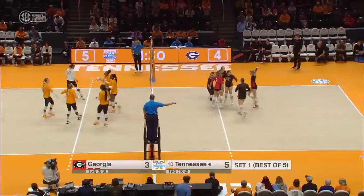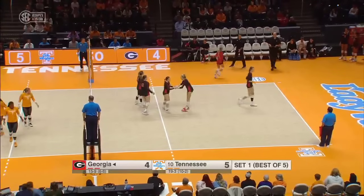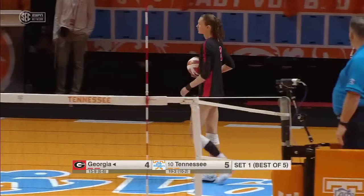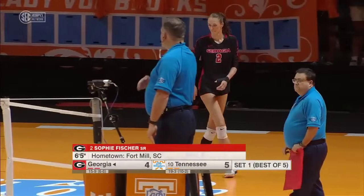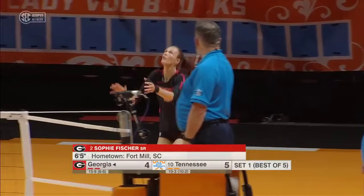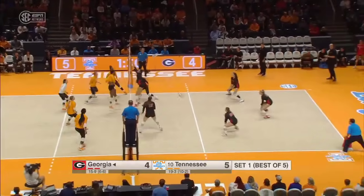Ashley King hits the net, service error. Counteracts the ace that Tennessee got earlier in the set. Set one, typically both teams able to get a feel of one another. Both teams bring a really good service game into this match.